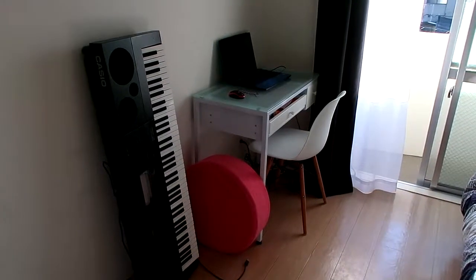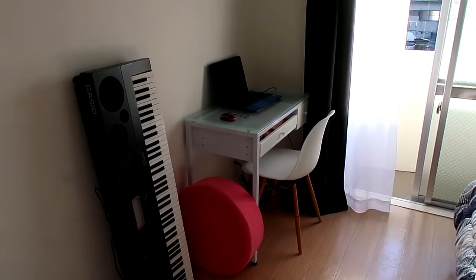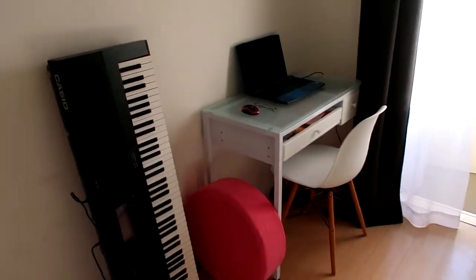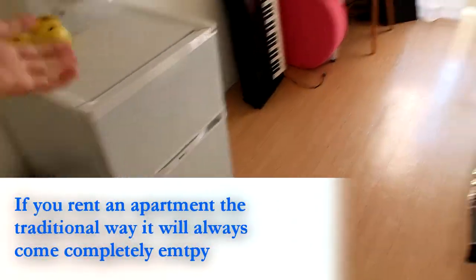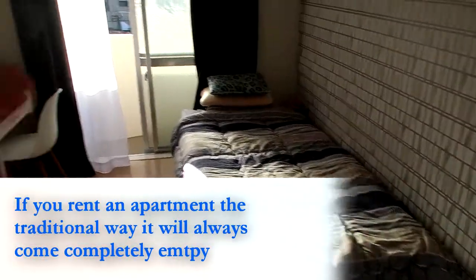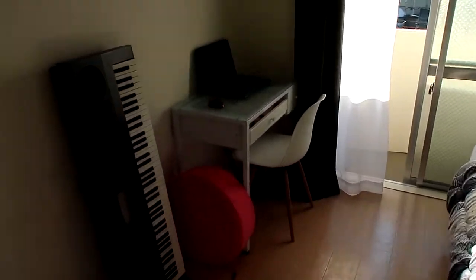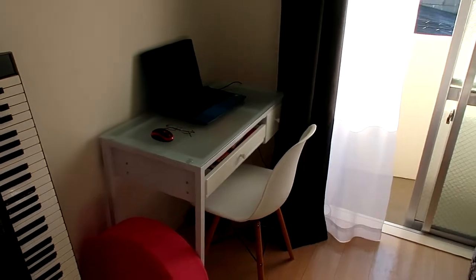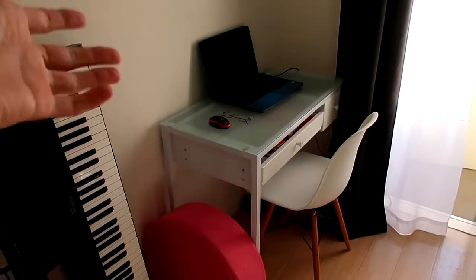Okay, so here's my study, work, entertainment area over here. The room came furnished, okay? It had, the fridge was here, the bed was here, the desk was here. It also comes with free internet. So it was just really great. And I'll talk about the terms, the contract, in a little bit here. But yeah, this is my study work area.